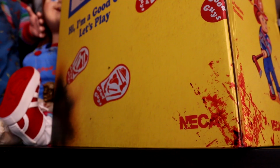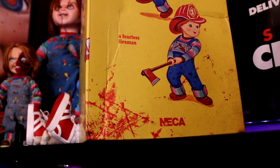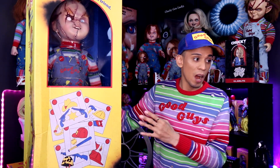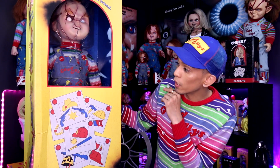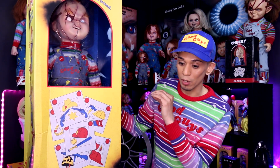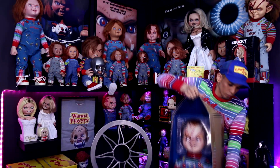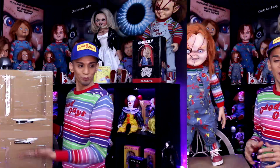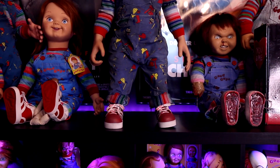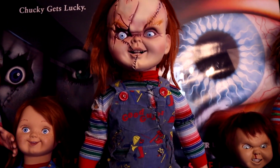So now we're going to take a closer look at what the doll actually looks like. But he looks really freaking good. Just by looking at him like that, I'm really liking how he looks. So let's just take him out of the box and take a closer look. Alright you guys, so this is what he looks like right outside of his box, and I have to say, I'm really liking this doll quite a lot. I think he looks really good.